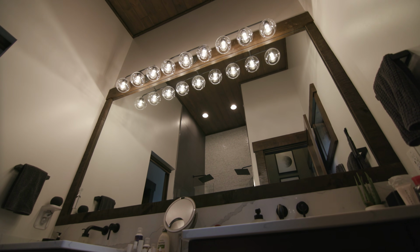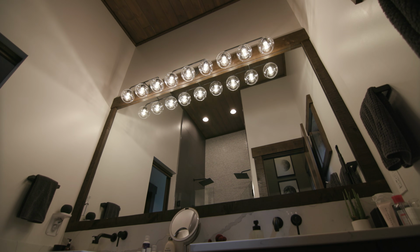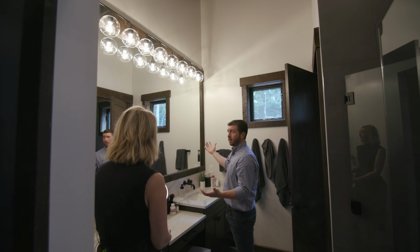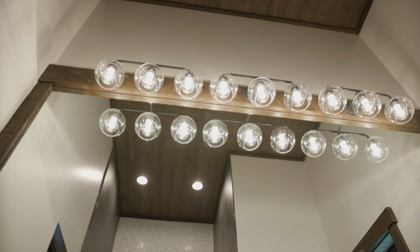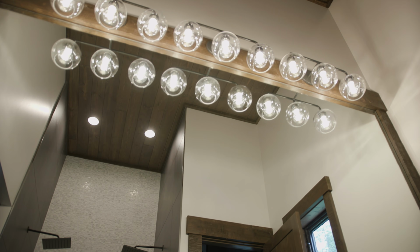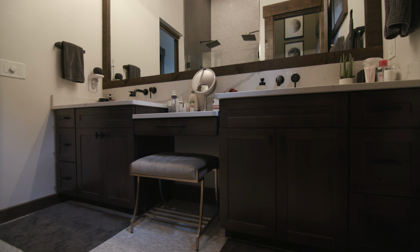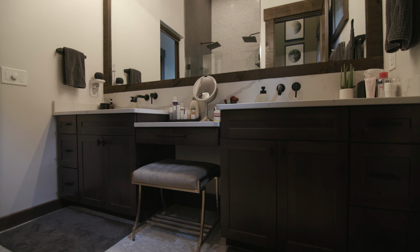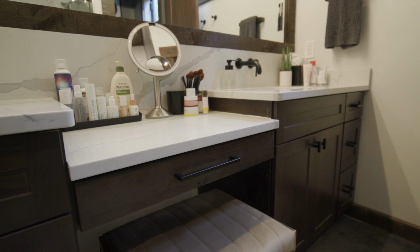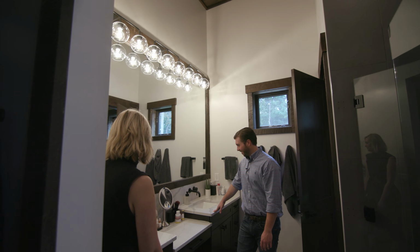So the big mirror really reflects a lot of light in here. Bounces a lot of light, but also makes it feel bigger. We thought about having the mirror go all the way up, but then we were thinking practically how to clean that and where to put your lights. So we've made it as tall as we felt was practical. And I also really love, we obviously have the separate sinks, but I love having a makeup table, a place to sit to do my skincare routine and all that good stuff. Yeah, that's great.